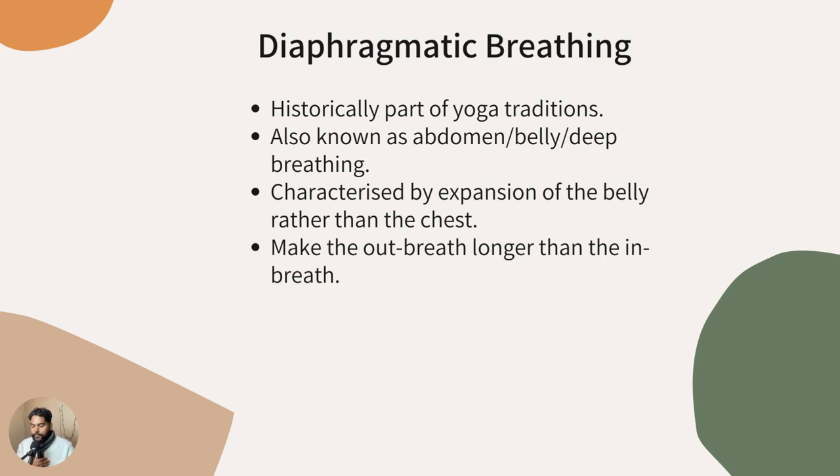Okay. So we can pause the exercise there. And you're going to keep doing that for just a few minutes, really. And it should have an effect on you. Okay. You might even notice feeling a bit calmer now. So that was diaphragmatic breathing.